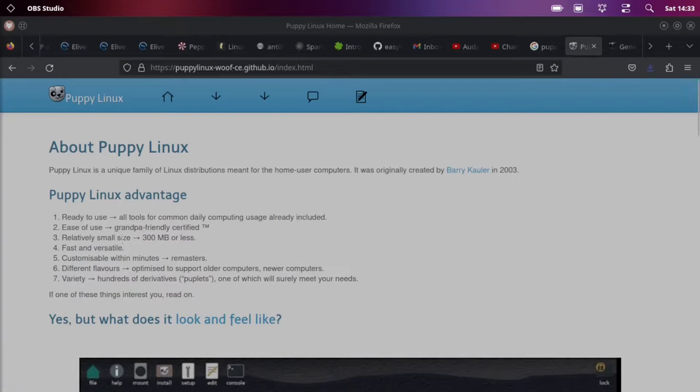Okay, we are looking at Puppy Linux this time. Puppy Linux is a lightweight distribution. It's been around for a while. It started out with a 32-bit architecture, and that architecture line is now frozen, and the 64-bit is still being developed.